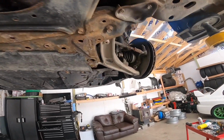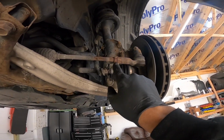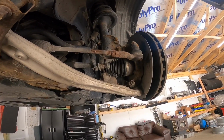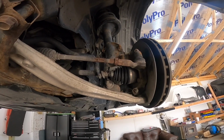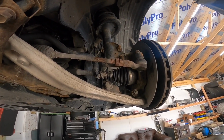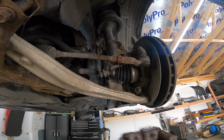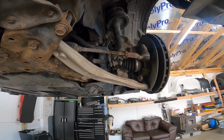But this side over here, I gave it a little heat and I cracked the jam nut loose, obviously with the same 21 and a 19, and it cracked loose, but the threads on this are just so rusted and gummed up that I think we're probably gonna have to replace that. So yeah, we're gonna get into doing that.